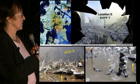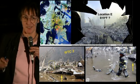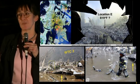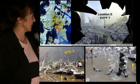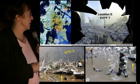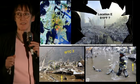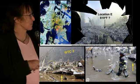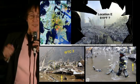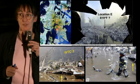Here's that satellite image. It's my understanding the image was taken by NASA, given to USGS, who did something with the data, handed to Jet Propulsion Labs, who did something else with the data, and they came up with this. I don't know what it shows, but it's not conventional heat. Because at point E, they claim is 819 Fahrenheit. I don't know if you know what the boiling temperature is in Fahrenheit. It's 212. So this guy here should look like a boiled chicken.